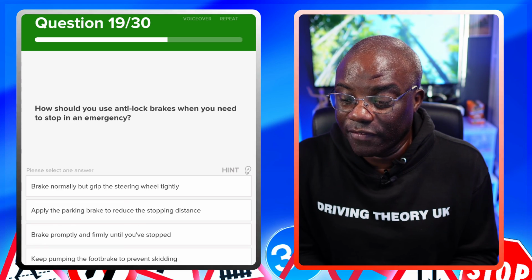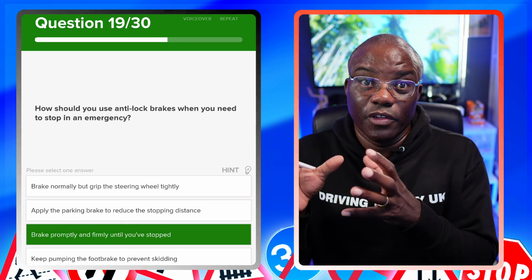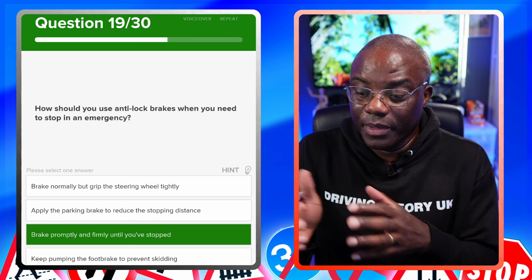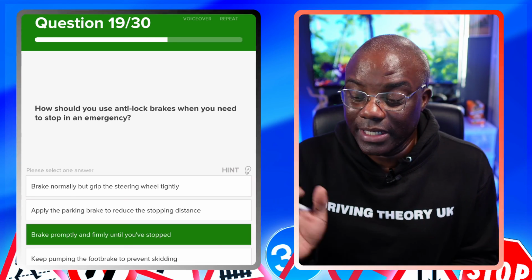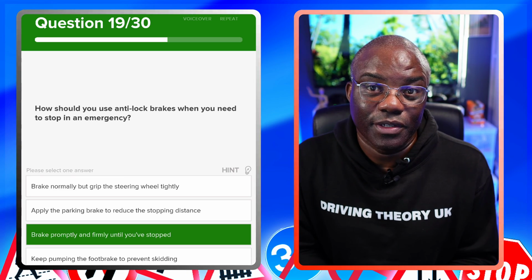Brake promptly and firmly until you've stopped. Brake promptly, in other words, for the theory test, is quickly. They use another word called rapid. So rapid or promptly are the terms they can use, and it's this one. And keep pumping the foot brake to prevent skidding, that's definitely not the answer.